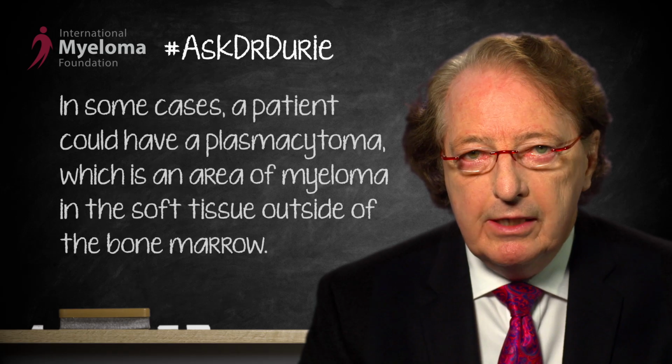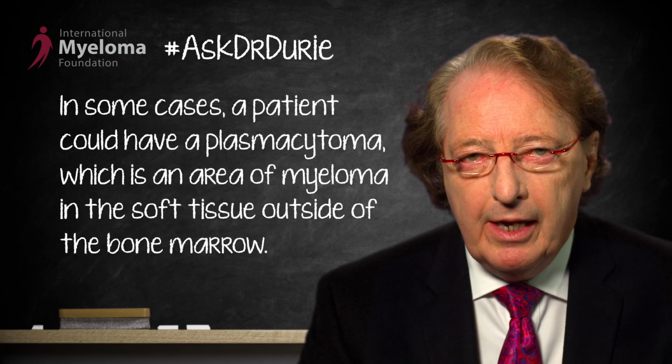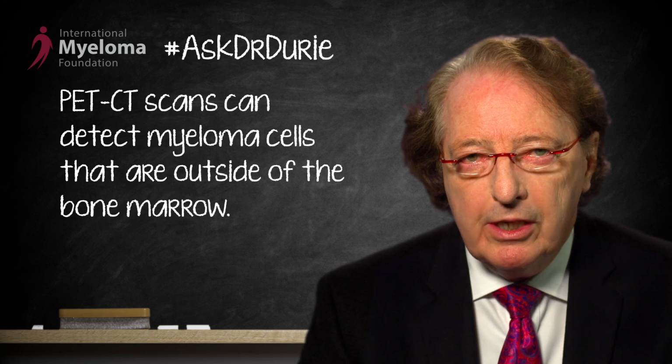A second reason is that there is persistent myeloma protein in the blood, and that's because there is protein coming from plasma cells outside of the bone marrow. What this means is that there can sometimes be what's called a plasmacytoma, an area of myeloma outside of the bone marrow in a soft tissue location. And those can be just about anywhere in the body, actually, and are the sort of things that can be picked up with a PET CT scan, which screens the body to see where there could be a pocket of myeloma cells outside the bone marrow.